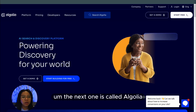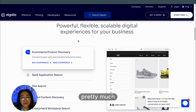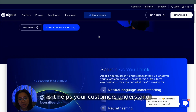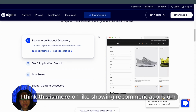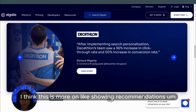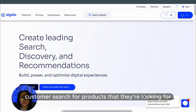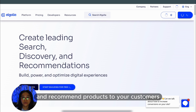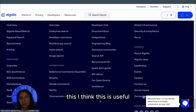The next one is called Algolia. Basically, it helps customers find what they're looking for. That's what I understand from going through this. I think this is more about showing recommendations. So Algolia is focused on search, discovery, and recommendation. It helps customers search for products they're looking for, discover new products, and recommends products to your customers. So that's what Algolia does. I think this is useful.